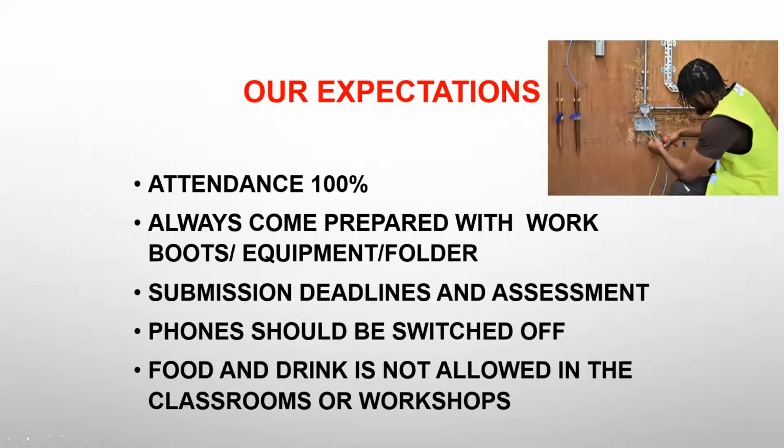We also would say that work boots need to be brought every day, because we may change things. We may say, right, today we're going to do a little bit more practical because we need to do an extra assessment. So you always bring your boots every time so that we know that you're ready for whatever we decide we need to do that day.